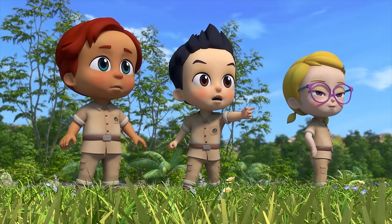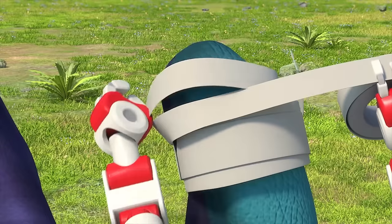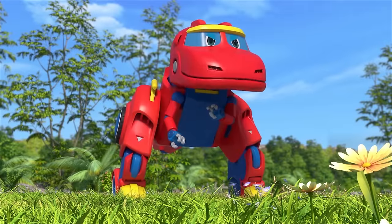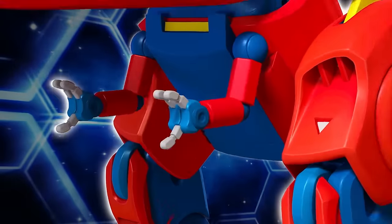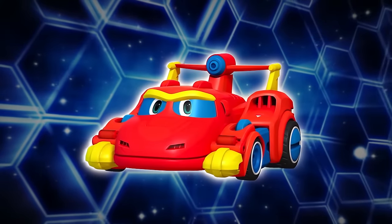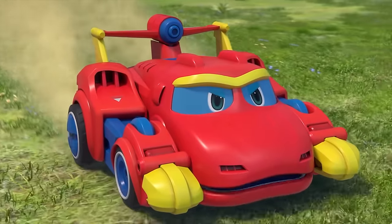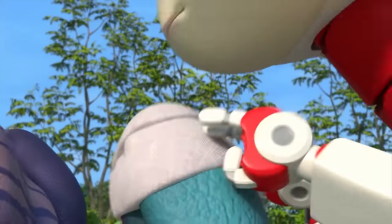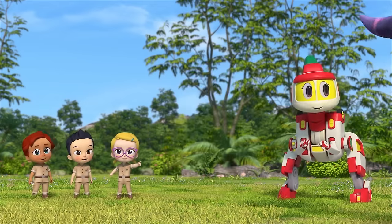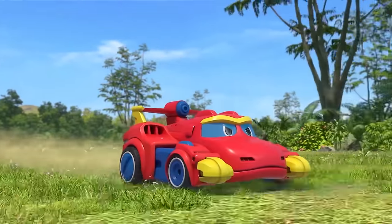Oh, the T-Rex is walking faster. Perry, how much longer? Just a little more. We can't wait. I'll go draw the T-Rex's attention. Rex, red power transformation. Perry, how much longer? I can't catch up to the T-Rex. I'm done. Go, run faster. Watch out.